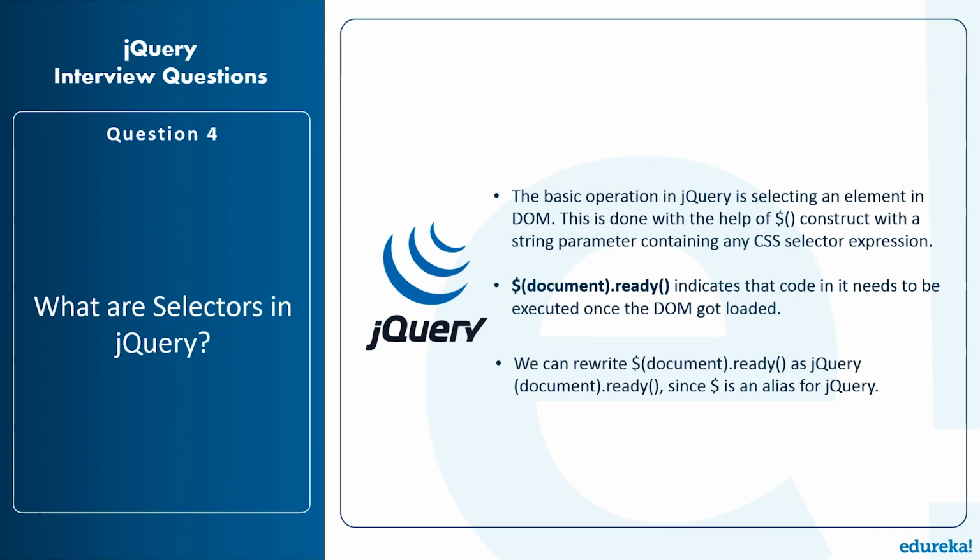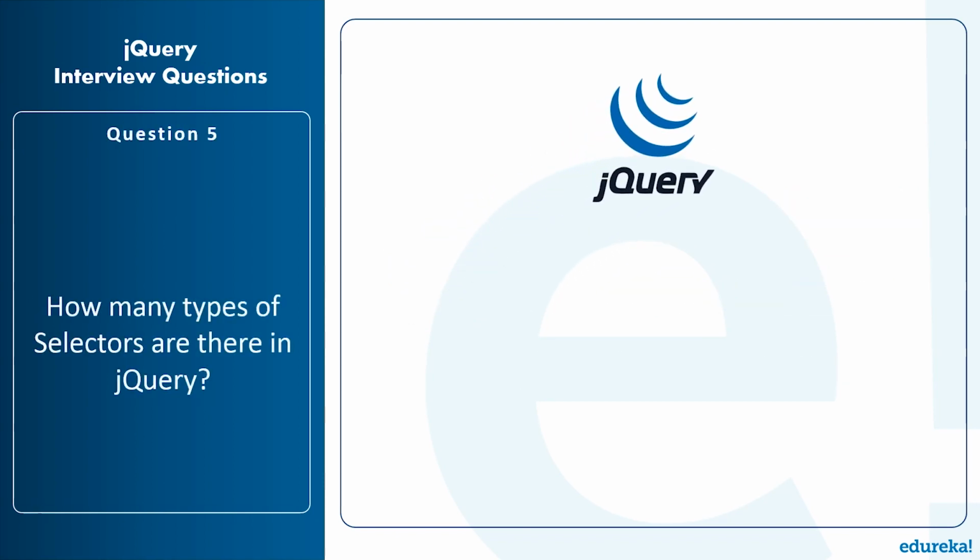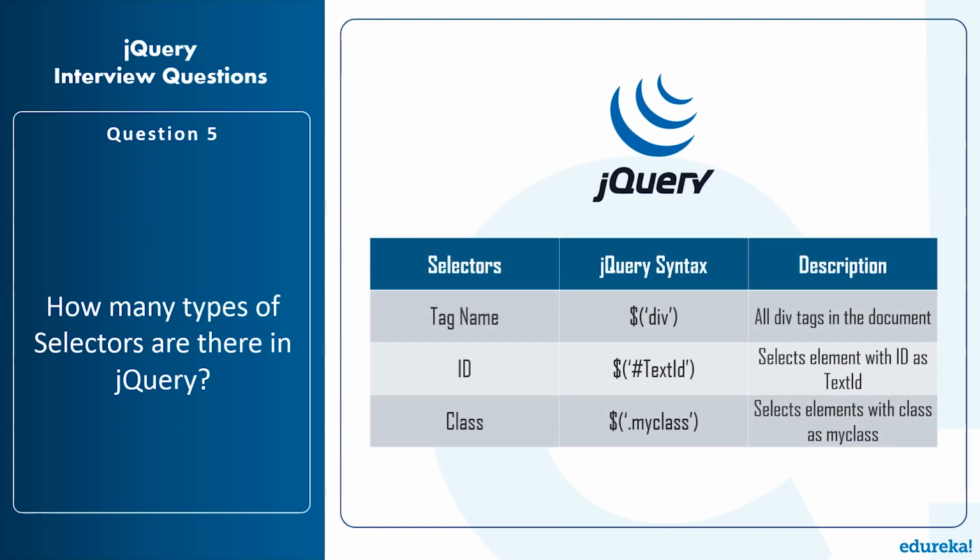So now that you know about selectors, moving on to the next question, how many types of selectors are there in jQuery? So here you can see that you have three main types: you have a tag name, then you have an ID, and then finally you have a class. So let's see what the tag name does.